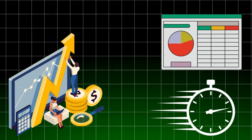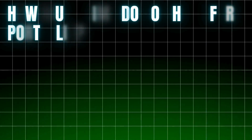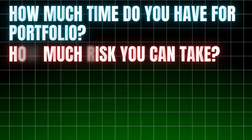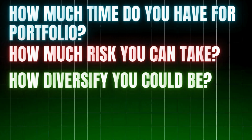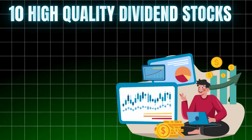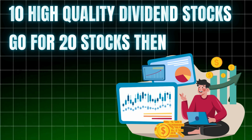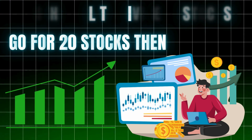So how do you pick the right number for you? Ask yourself three questions. How much time do you want to spend managing your portfolio? How much risk are you comfortable with? And how diversified do you want to be? If you're someone who wants to set it and forget it, go for 10 solid, high-quality dividend stocks. If you're more hands-on, aim for closer to 20. The key is to pick companies with a track record of stable, growing dividends, because at the end of the day, passive income is the goal.